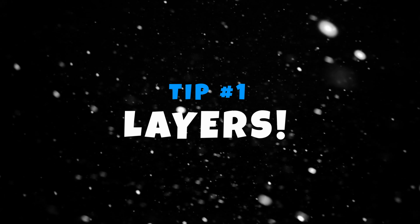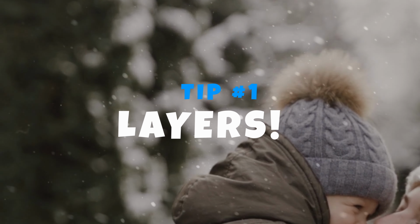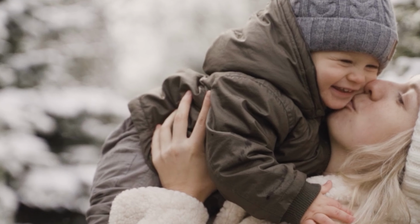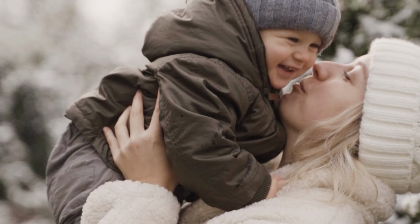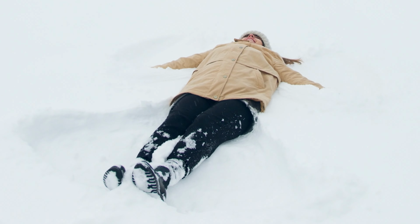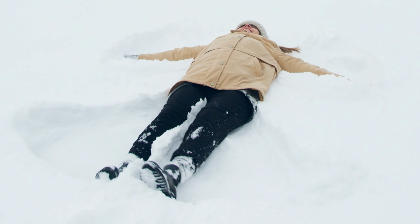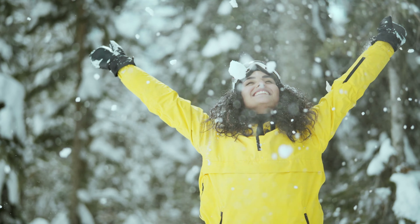Tip number 1, layers. This is all about clothing. Layering is the key. Remember, what keeps you warm is your body heat and the air between your skin and the final layer of your coat. That's the reason why layering is so important. If you put on your long johns, pants, long sleeves, hoodies, creating those layers of protection, this will be much better than using only one coat. Trust me, you want to protect your skin and you want to conserve your body heat.